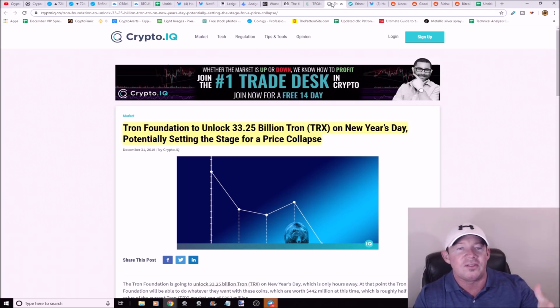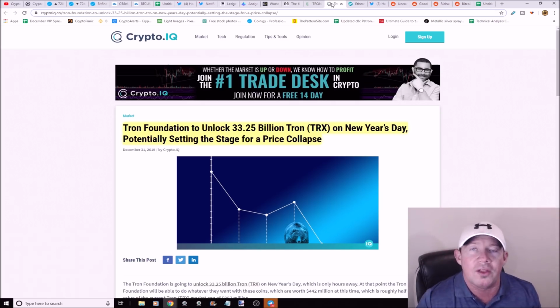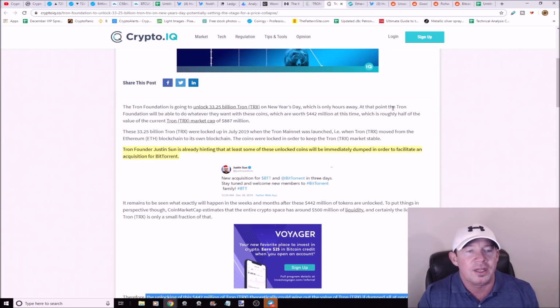Potentially, this is going to set the stage, this article says, for Tron's price to collapse. Justin Sun, the founder of Tron, is hinting at least some of these unlocked coins are going to be immediately dumped to facilitate an acquisition for BitTorrent. Justin Sun tweeted, there's a new acquisition for BitTorrent in 3 days. This might have to hold a percentage or most of these TRX. Like we just have to see what's going to happen.